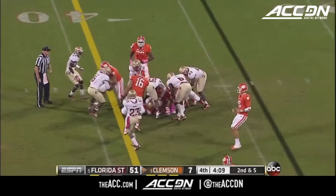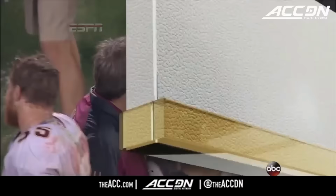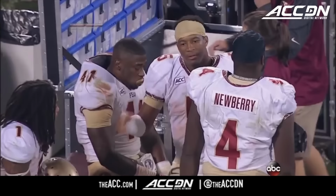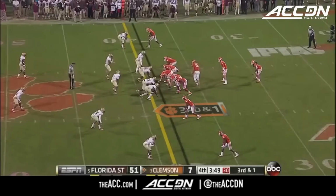This is the thing about Jameis Winston that you're gonna really like: his night's over, and he starts to make the rounds with the team. There's O'Leary, who had the big touchdown catch. He's like, oh, almost, but he makes his rounds. He goes to all the offensive linemen, his fullback, his receivers, makes his way over to some of the big linemen. But he's reaching out, and that's that leadership that is so unique with him.